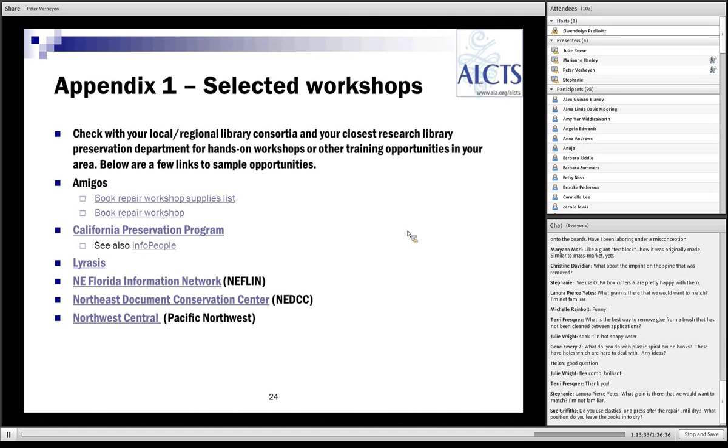There's a lot of other places that offer workshops that aren't on that list, but these are some good starting points. But you really do want to look into workshops through your local library consortia or others for that hands-on training.